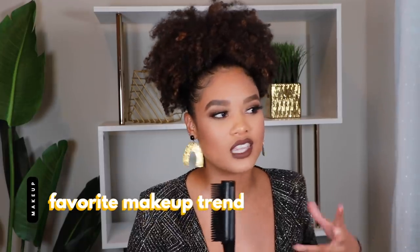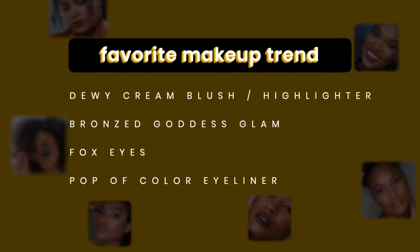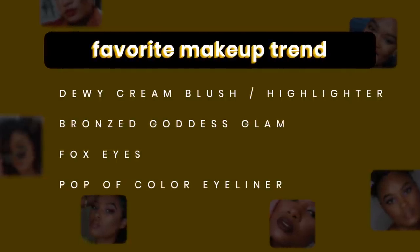All right, so the final category for makeup is going to be favorite makeup trend. I feel like this year we did a little bit of experimenting. So the nominees for this year's favorite beauty trend are the dewy cream blush, cream highlighter situation, as opposed to powder, bronze goddess glam, fox eyes, and also pop of color eyeliner. So while I absolutely love all of these and tend to do them all, if I really had to pick a winner and pick which one I use the most, that is going to have to be the dewy cream blush and cream highlighter situation.